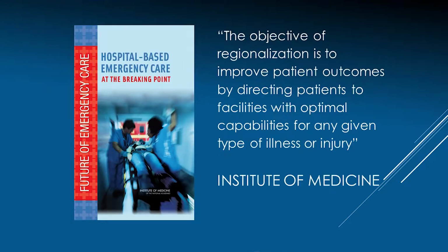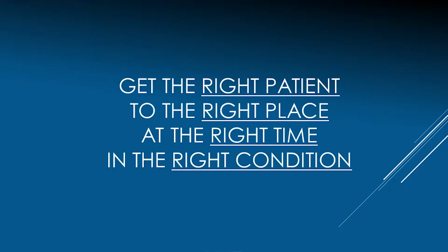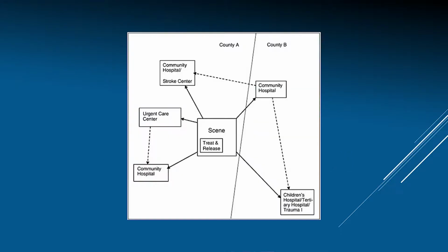The goal of a regionalized care system is to optimize outcomes. And simply put, this is achieved by getting the right patient to the right place at the right time in the right condition. Now, on the surface, a regionalized care system looks simple. Get this acutely ill patient, stabilize them, get them to the right place.